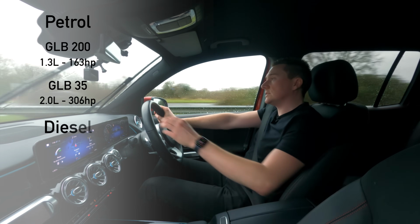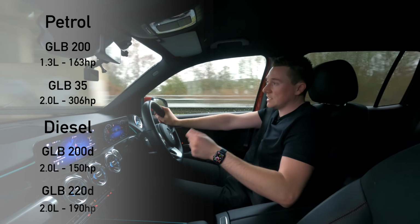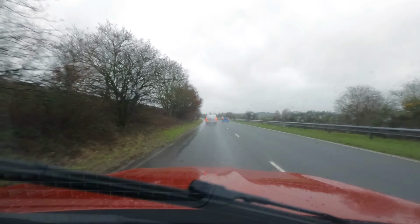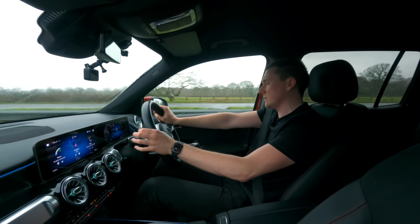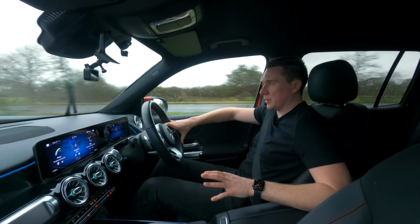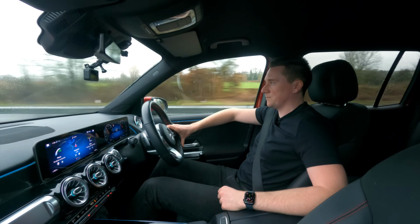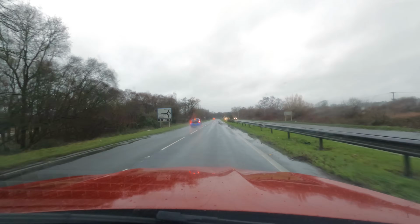Of course, on the diesel front there's a GLB 200D, that's a 2 litre diesel, and then the 220D 4MATIC, which is also a 2 litre diesel. I'll put the horsepowers on the screen at the bottom so you can see the differences between the two. But the one I have now is 4MATIC, so in particularly horrible conditions like this, it can be quite useful. Obviously it can't beat aquaplaning or anything like that, but it's nice to know that it can turn all four wheels, especially in the UK, because the weather is not that great, and us Brits do moan about the weather quite a lot.